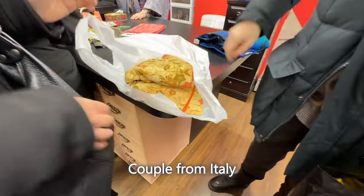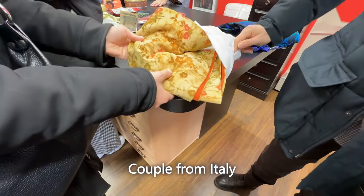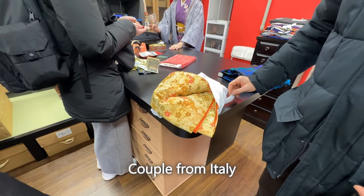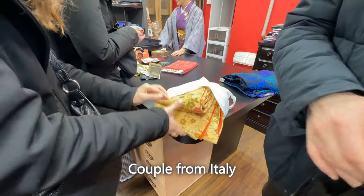It's a silk kimono. Beautiful. It's nice. And it was quite reasonable. 1,000 yen? It was? Not a bit.